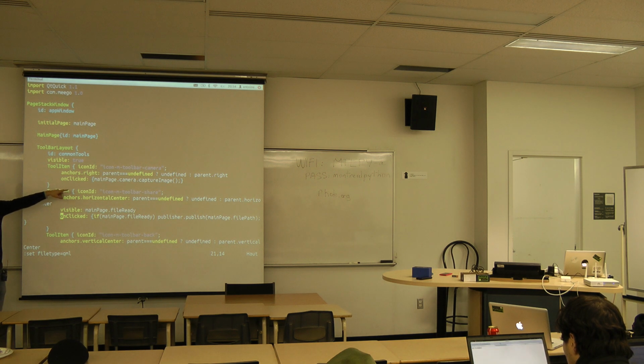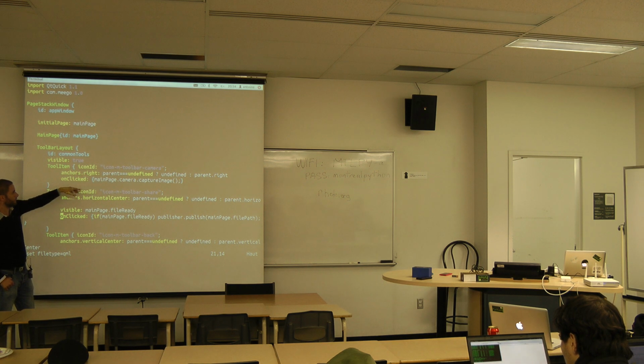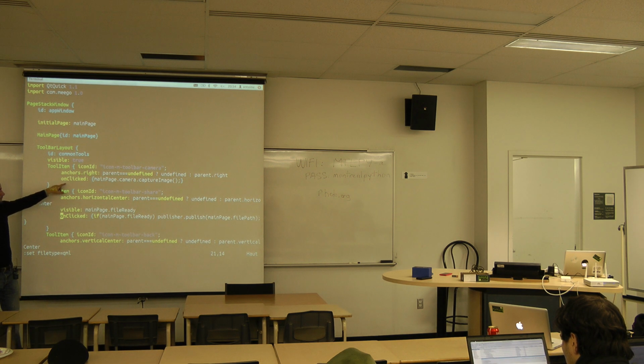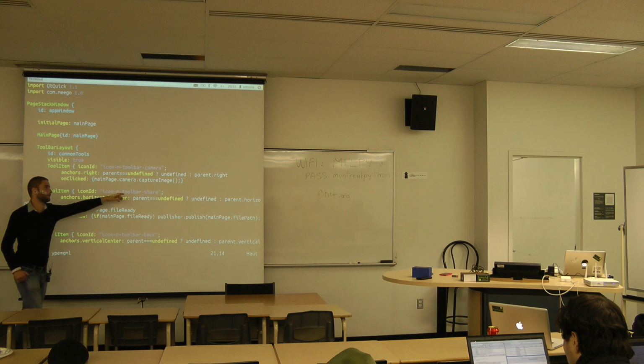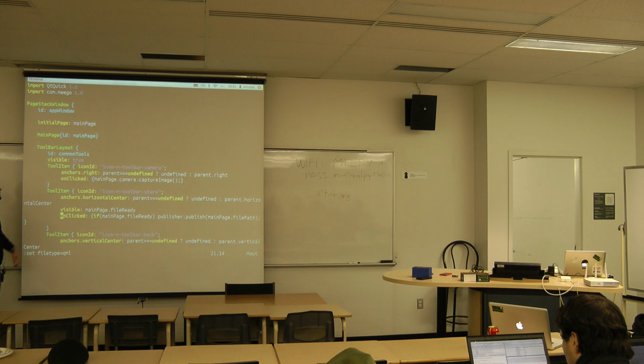As you can see here, we have 3 items. We have a camera button here. It's anchored on the right, and as you can see, this looks like JavaScript. Actually, QML is compatible with JavaScript. So it just says that if you click on the button, it's going to start this method on this object, which is somewhere in the main page. I'll show you afterwards.